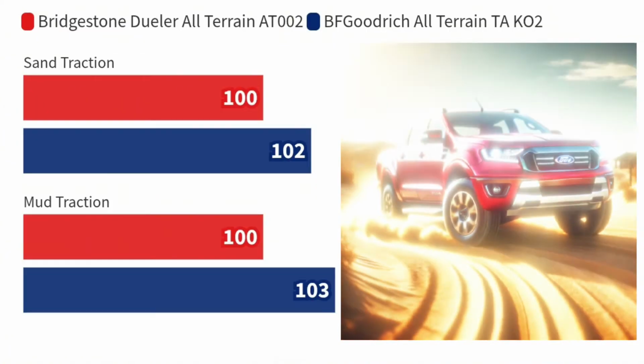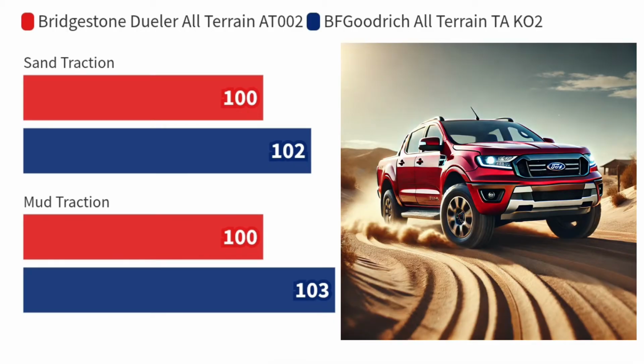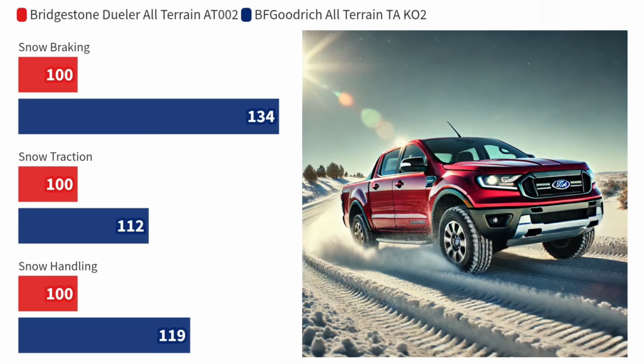In the sand and mud, the KO2 continues to dominate, with slightly better traction by 0.03 newtons in both terrains. Its grip delivers confident push, leaving the AT002 trailing by just a small margin. But when the snows fall, the KO2 shows its true power. It stops 9.2 meters shorter and holds 10.8 km per hour more speed in corners. The AT002 struggles to keep up.